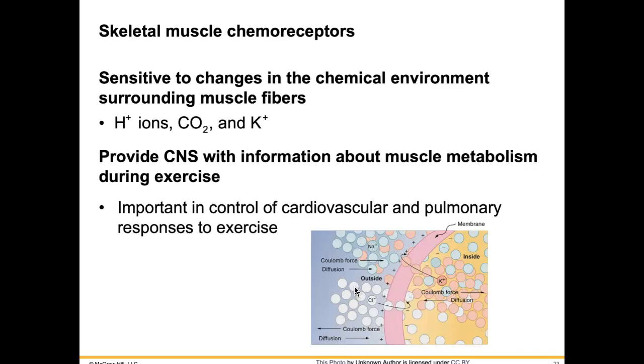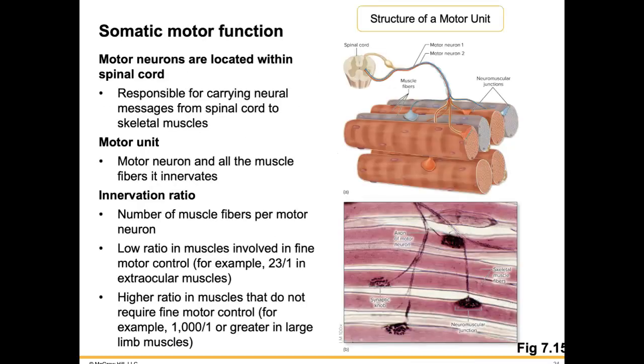And again, it'll communicate the amount of work that the muscle is doing. And this becomes really important for the body so that it can work to keep better regulation of the cardiovascular and pulmonary responses to exercise. Next, let's talk about the somatic motor function of the body.